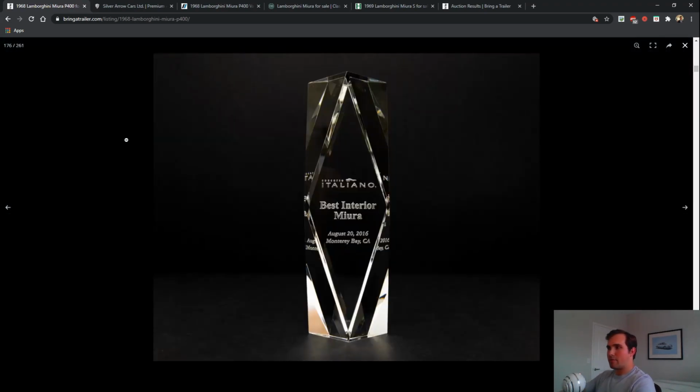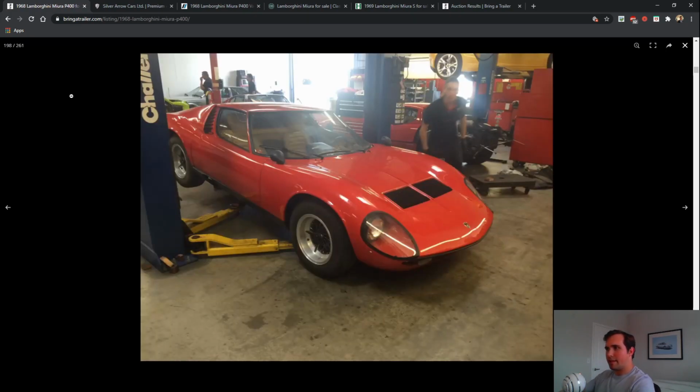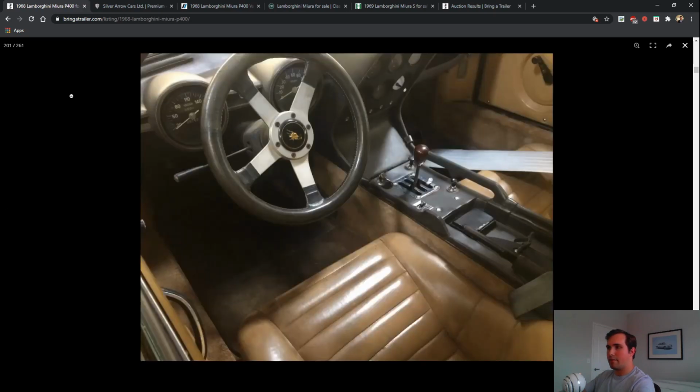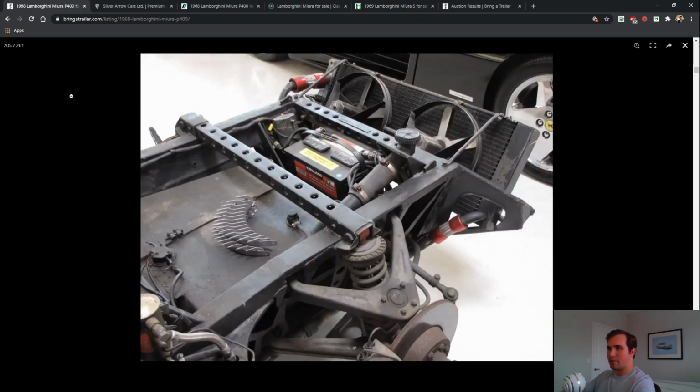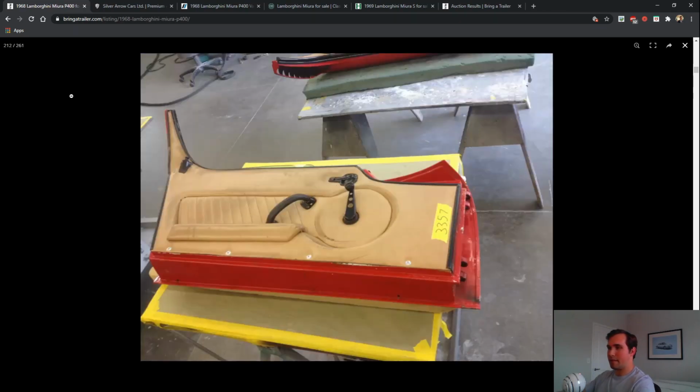Here are a couple of the pictures of awards that this Miura has won, and in the gallery the seller also posted some photos of the restoration process. Here's the car, obviously before it was repainted and redone completely from the inside out.